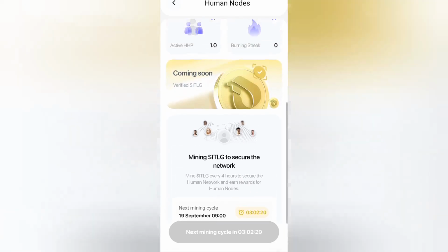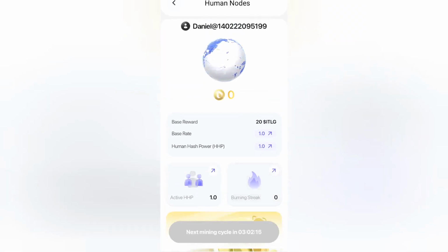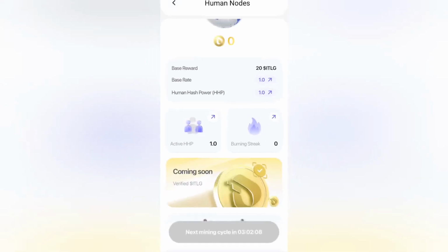Okay, now if you scroll up right here, you're going to see the burning mechanism, the burning streak. This is where you get to see how many tokens have been burned, which is another way of encouraging users to stay active. Now what other things you need to know regarding the ITLG?